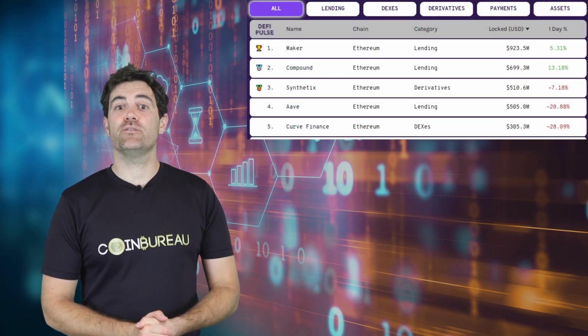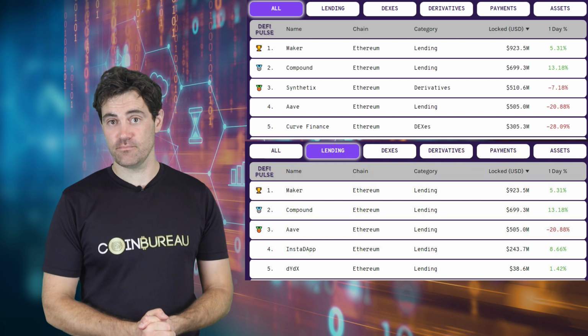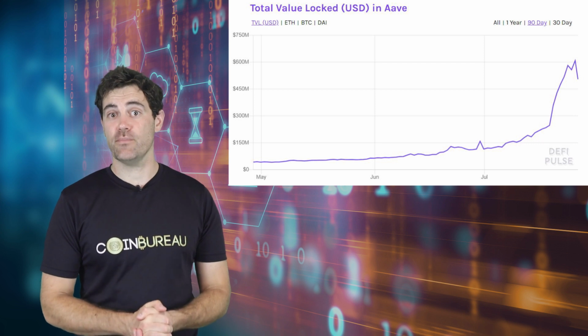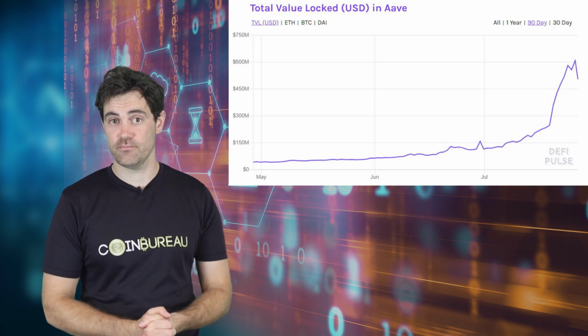Currently, when it comes to the value of all funds locked up in the platform, Aave is sitting at number 4 for all DeFi apps and at number 3 for lending dApps. What is really impressive though is the amount of growth that has come onto the platform in just the past 3 months. Although, to be fair, similar growth numbers have come to other DeFi platforms in this time period.